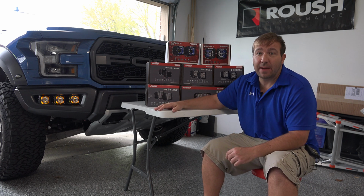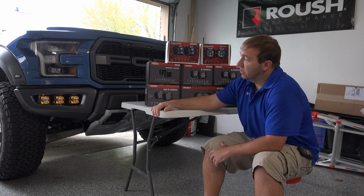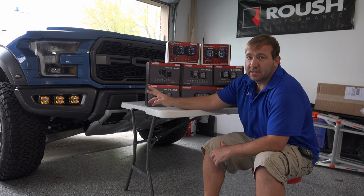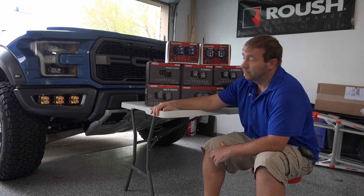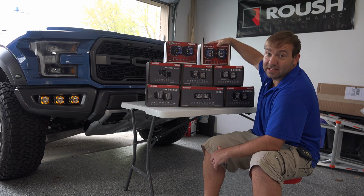So as you see the Raptor behind us, this is a 2019 Raptor. We have 3 pods on each side. The ones installed into this truck right now are the Radiance lights. So we've got our Radiance lights right here.